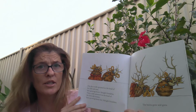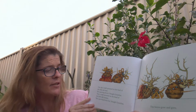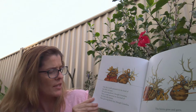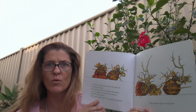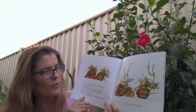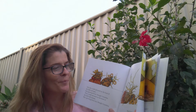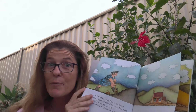One day, a stalk sprouted on the head of the little old man. "He's growing horns," thought Grandma. Then a stalk sprouted on the head of the little old woman. "She's growing horns too," thought Grandma. The horns grew and grew. Do you think those horns might be the roots of a potato?